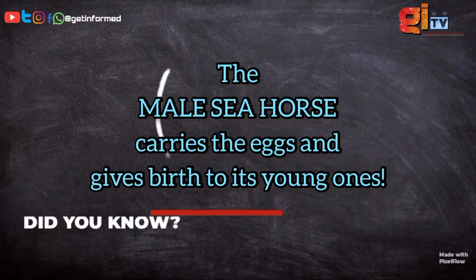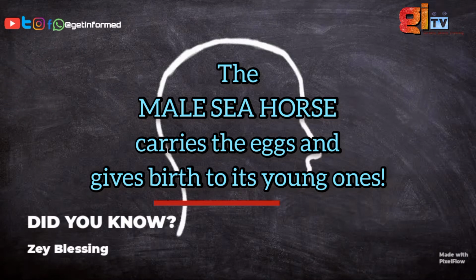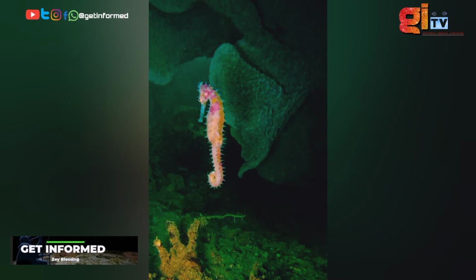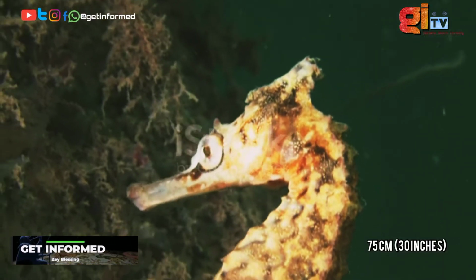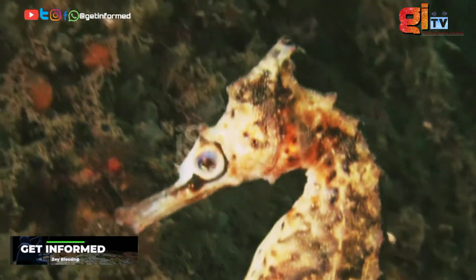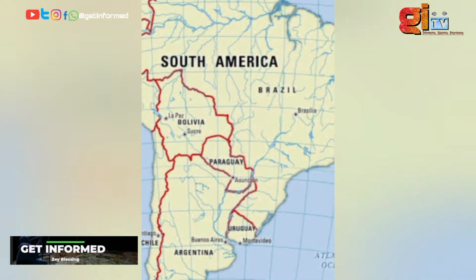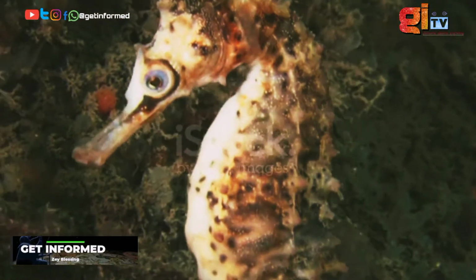Did you know that the male seahorse carries the eggs during gestation and gives birth to its young ones? The Hippocampus hetagonus, known as the seahorse, grows up to the size of 75 centimeters or 30 inches with a rough skin and is always found in the deep, cold waters of the Southern Hemisphere. This is off South America, Australia, and South Africa.